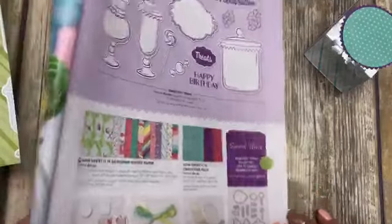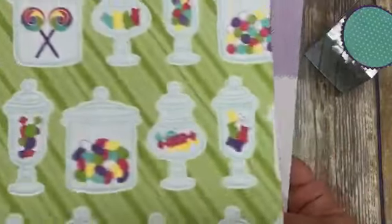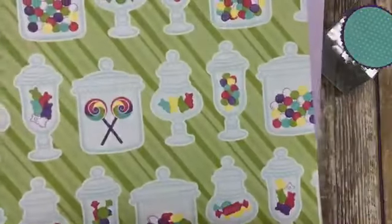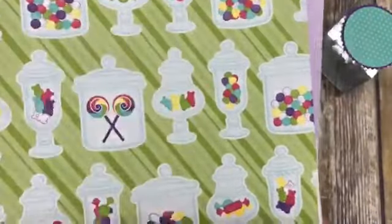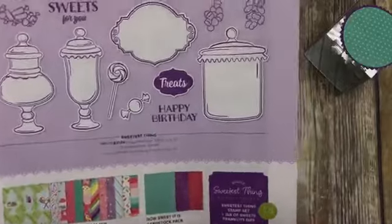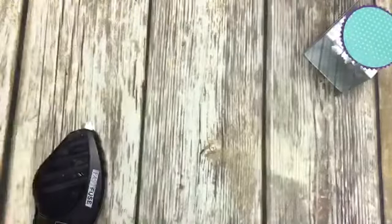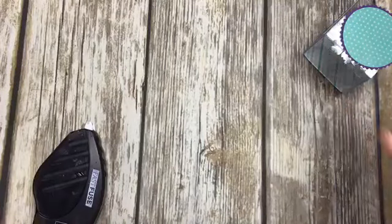And these framelits right here, the neat thing is you can cut all 3 out at once. I just cut this apart right here in the middle, and I placed the 3 of them on there, and I was able to cut all 3 of them at the exact same time. So it made it really, really quick and really, really nice. The gumball machine, which is on the paper, does not have a framelit to coordinate. So those I did have to hand cut.